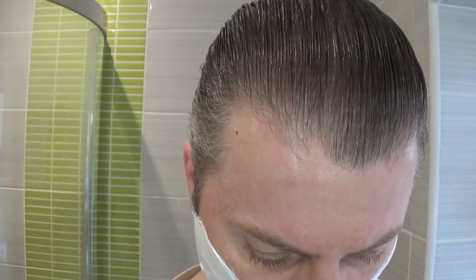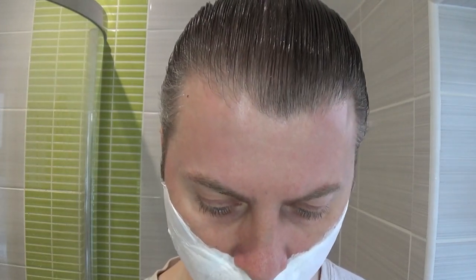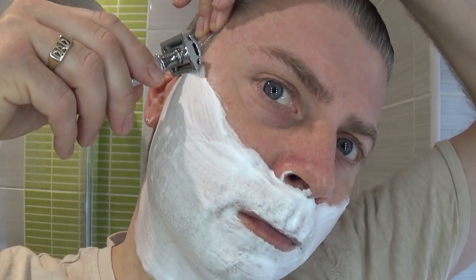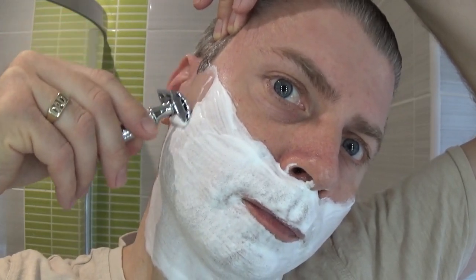Right, let's try the Muhle R89, the standard handle. And so it's a lighter handle than the Grande handle, so it'll be a little bit top heavy. And Sunday's shave was all right, but I wasn't completely happy with it.